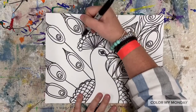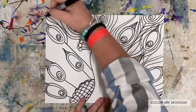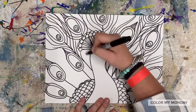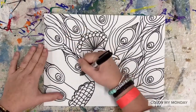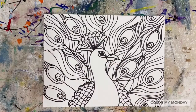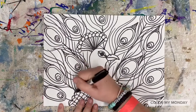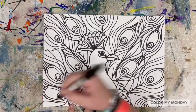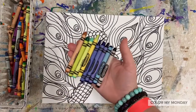There's a lot of overlapping with these curved lines. Make sure you're staying intentional with your drawing. These are the colors I'm using for my peacock. Dark and light greens and blues, brown, and maybe a black.